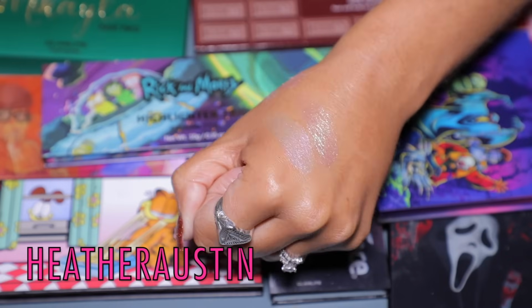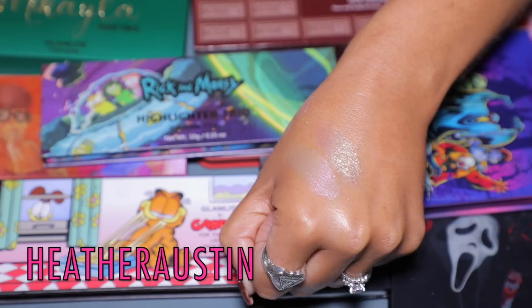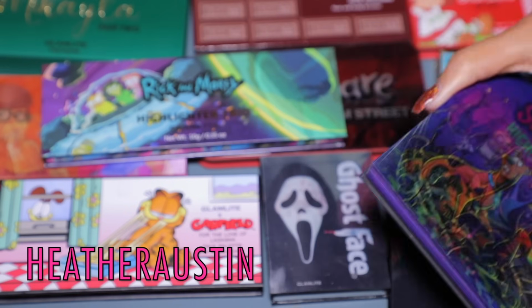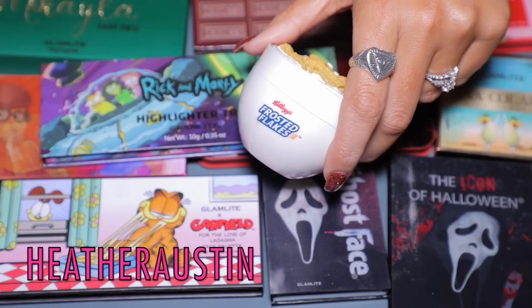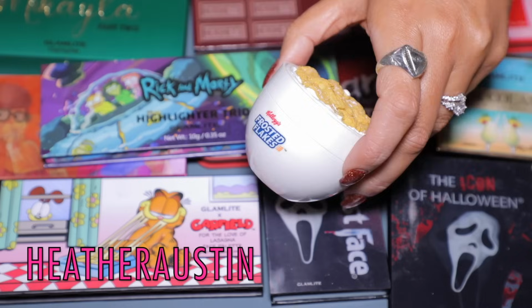So one is more sparkly and kind of topper-like, transparent, and then one is a little more pigmented, like a duochrome shift. Both really beautiful though. I love that Scooby-Doo highlighter. I'm not going to open this one because with loose highlighters, you have to be prepared, okay? You've got to make sure that they've had a minute to sit. They're not going to fly everywhere.